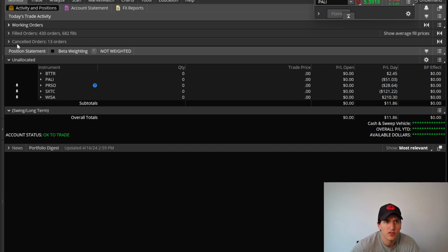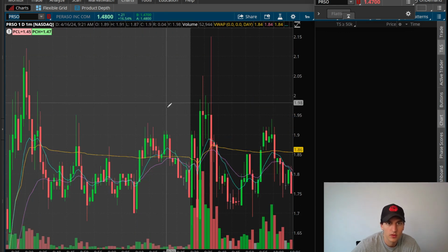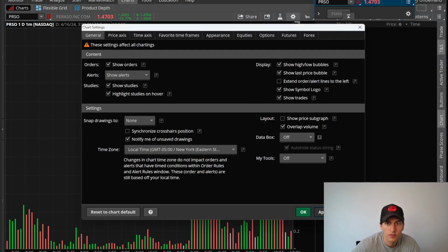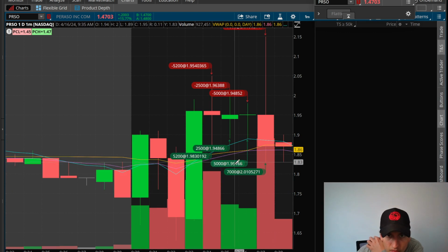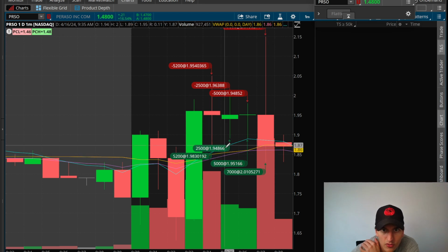PRSO, red $28. This one looks like at the open, I did have one decent trade on it. I know I was down. In this area it looks like I got chopped around here. 3-cent loss here on 5K shares, 2-cent gain, 1-cent loss here. So getting chopped around in this area.